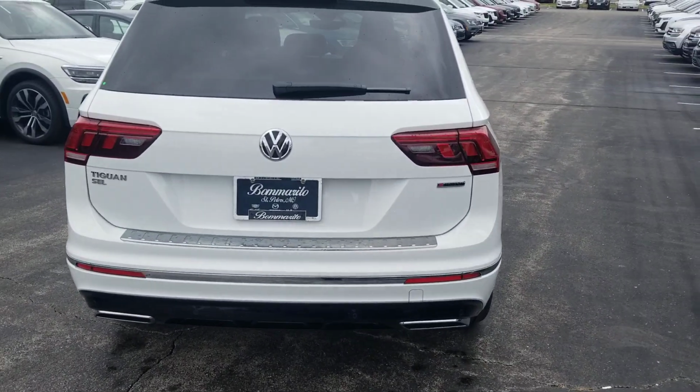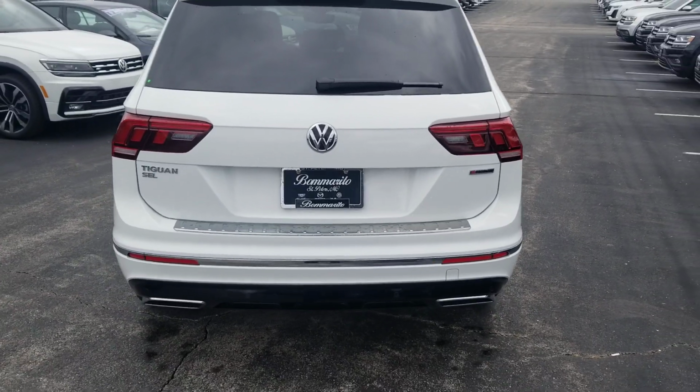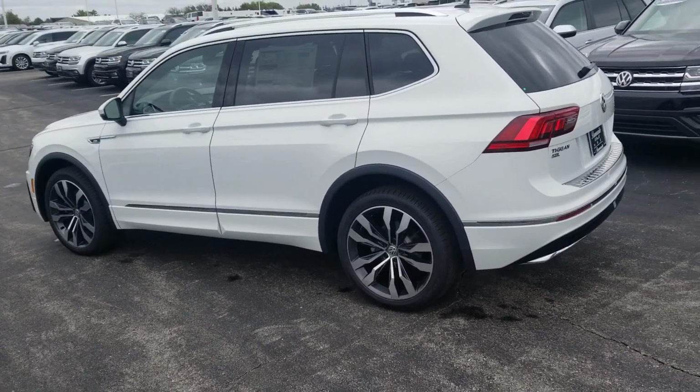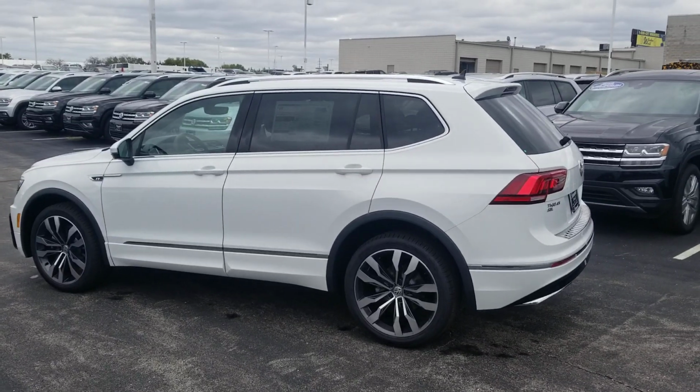This one also has a bumperdillo or bumper applique right there on the back bumper, that chrome strip that protects it from scratches. I definitely recommend those. But the big deal about this car, the 20-inch wheels, the Brazelton wheels, and just the overall look of this car. This is very Audi-esque.